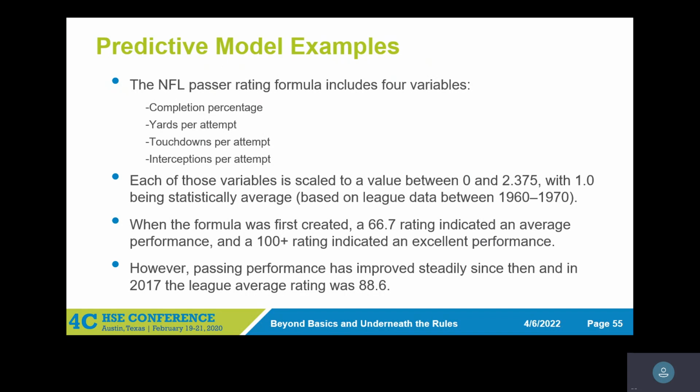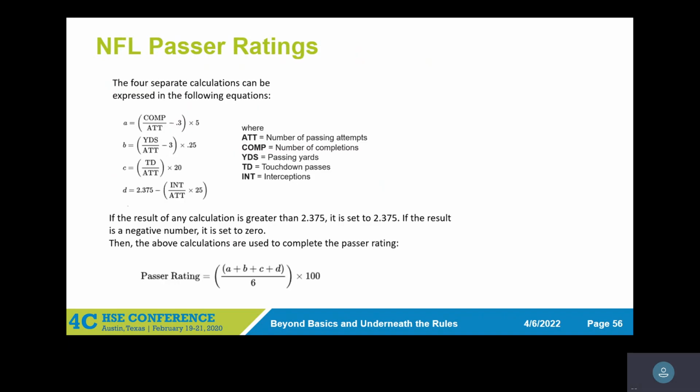I always like to talk a little bit about the NFL passer rating. It was probably during football season whenever I initially put this together, so it was relevant then. But the NFL passer rating is a really good example. They say, well, this guy over the last 5 games had a quarterback rating of like 67, so we don't predict that he's going to do well in the next game. So maybe you ought to choose another quarterback for your fantasy football team. The average on that was about an 88.6. If anybody wants to know exactly what goes into it, this is the computation for the NFL passer rating.